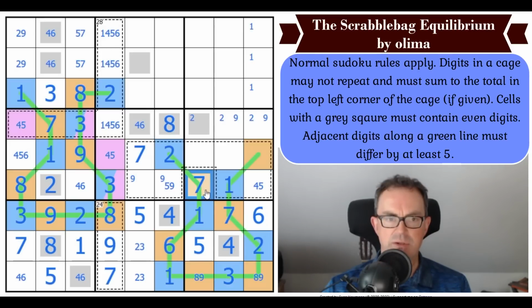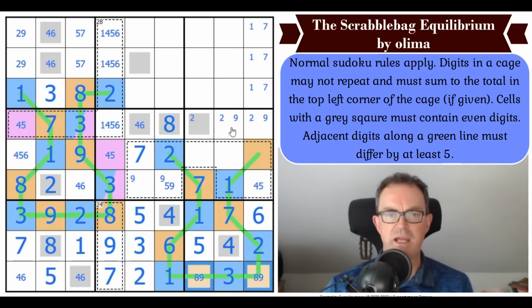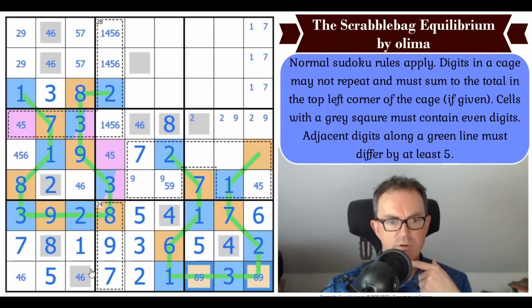Now is that doing some work? So we get 7 at the top of the grid up there. We've got 3 here resolving the bottom of the grid down here. So we're just left with this 8-9 pair, which I'd like to resolve, but I'm not seeing immediately how to do that. We've got a 4-6 pair over here. We've got a 4-6 here.